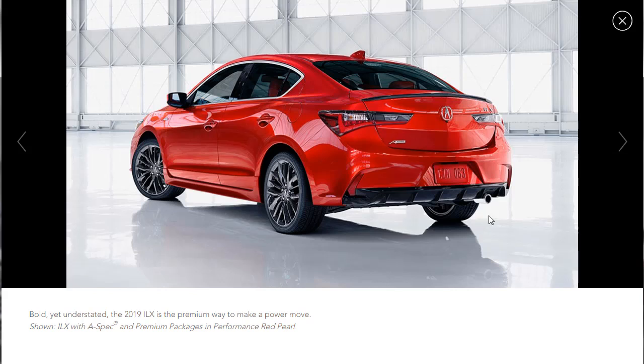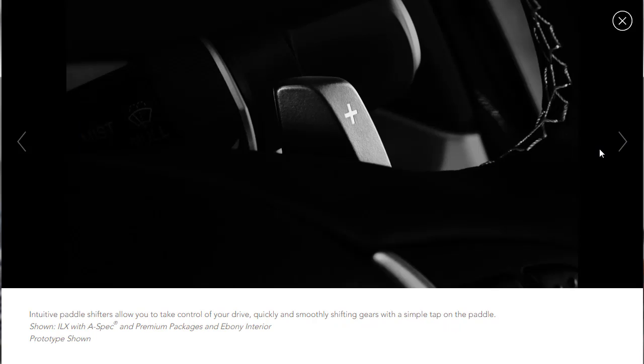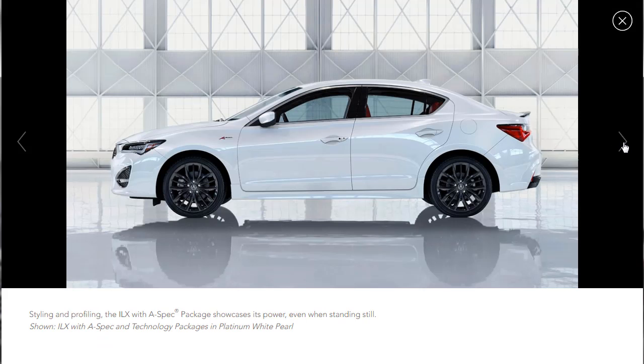Bold yet understated. I think we're going to do ours in red. Premium packages in performance red pearl. I like that. I like the performance red pearl. Let's see. Developed by Grammy winner Elliot Schneider, the dynamic ELS Studio Premium Audio System offers sound quality like never before. Bet you it sounds pretty good. You've got shift paddles for your steering, for your transmission.